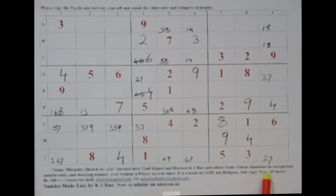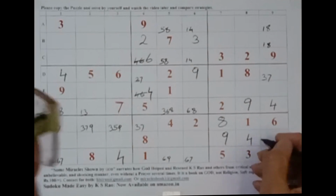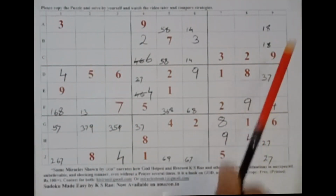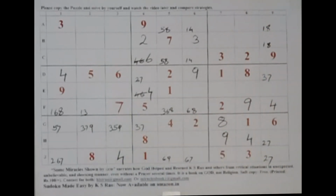And this is clearly for 2 and 7. So, pair of 2 and 7. This makes a big difference above. Have a look at D9.